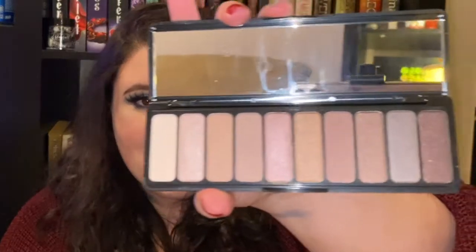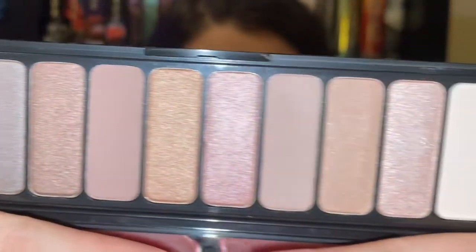Let's start with this. This is an e.l.f. palette. It's a nude rose gold palette, and it's actually very gorgeous. I think I have makeup on it. It's quite a beautiful palette. I use it from time to time, but I don't use it as often as I should now that I'm looking at it. It was given to me by a friend of mine. Those are the colors. It was gifted to me for either my birthday or Christmas.